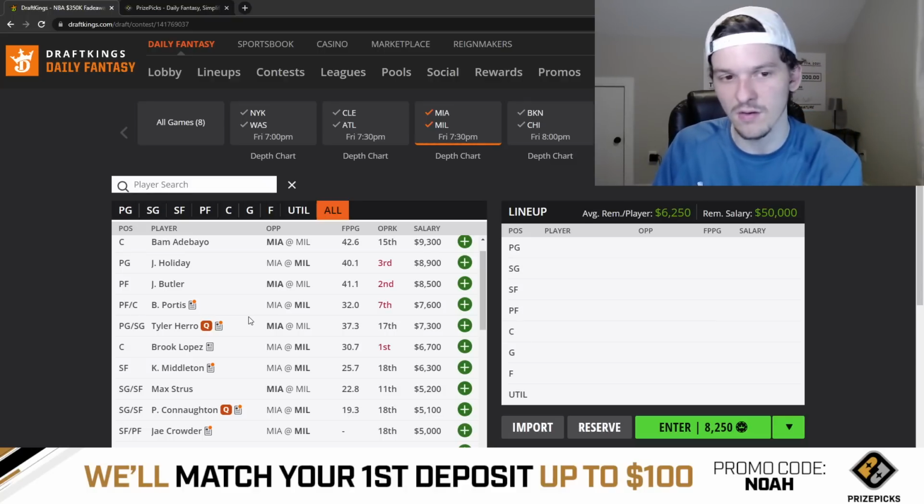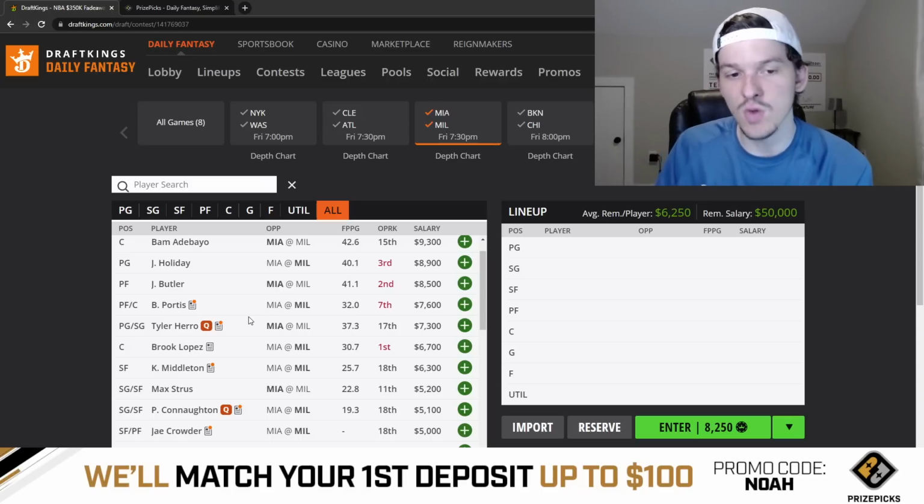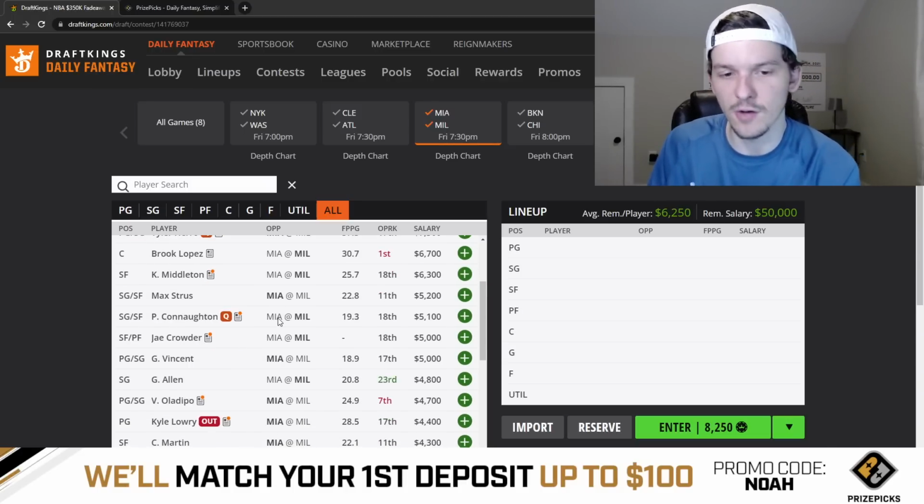He's also expensive. Drew is expensive, but I think he's still in play at $8,900. I really like Middleton at $6,300. And I think that's it from the Bucks. Nothing else looks that appealing here.